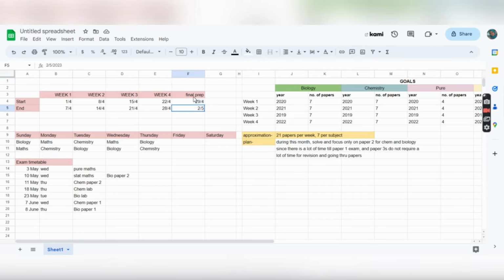Then again, there's a couple of days before my first exam, so I could solve papers or revise. So there are days after this month where I could solve more papers and complete my goal of 5 years of past papers. But 4 years for now is solid. There's time to solve for paper 3, which is lab, and there's time to solve for paper 1.